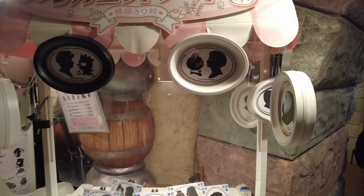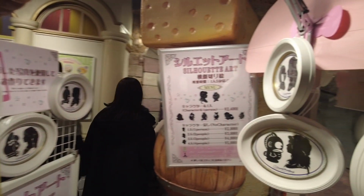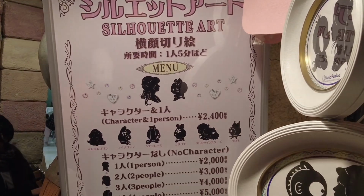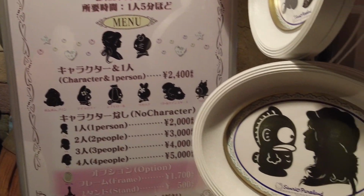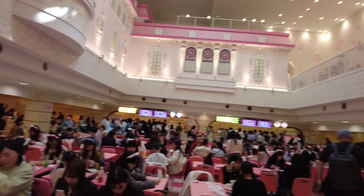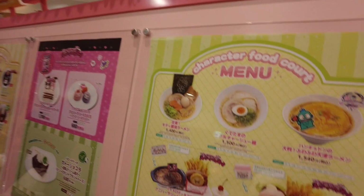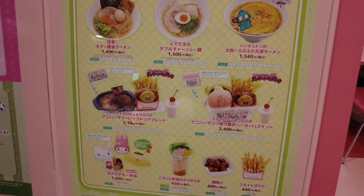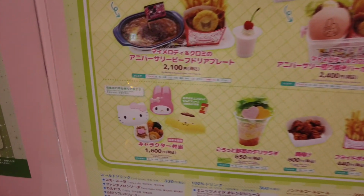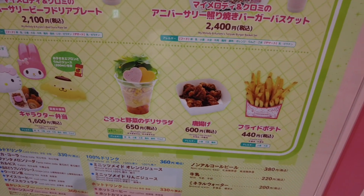We also encountered a silhouette studio, and I thought that was so cute. It reminded me of Disneyland, and we had to get one, so I think we came back later in the day and got one. You get to pick a character and a person, or you could just do 2 people or 2 characters, but I wanted to get one done, so I got mine, and I chose my favorite character, Pachaco.